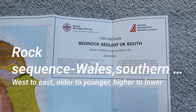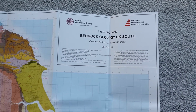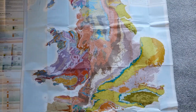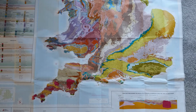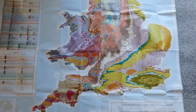So we're going to have a look at the BGS, the British Geological Survey map of the bedrock geology of the UK South, and that means England and Wales, most of England and Wales. But actually I'm going to just focus on the south of England. But to understand the south of England, I think if you look at this, you can see there's a story here.